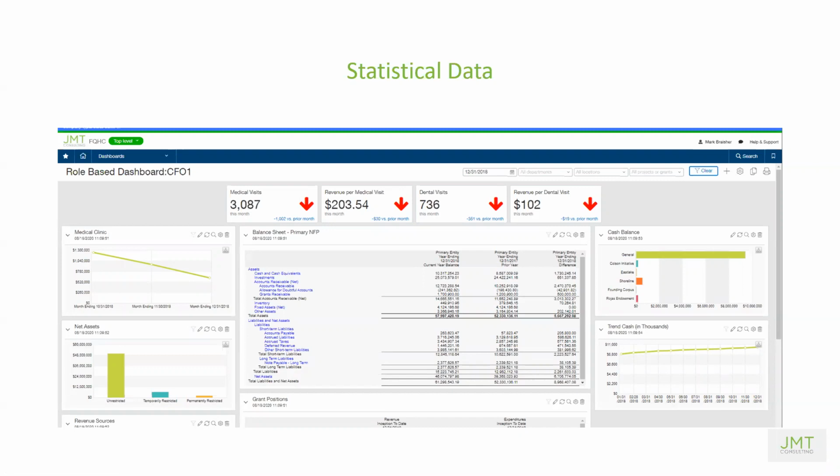But the big thing I needed to point out here was the fact that you can pull in statistical data. As you can see here, for example, you've got dental visits and then revenue per dental visit, and you're able to mix the statistical with the financial data and get the ratios and the KPIs that you need to keep an eye on to ensure success in your organization.